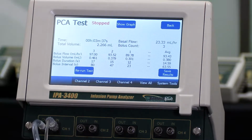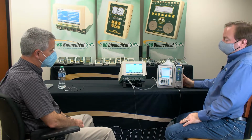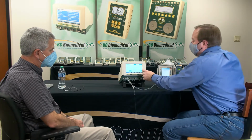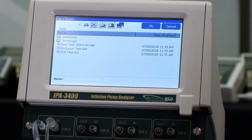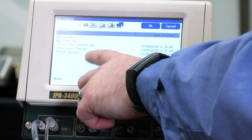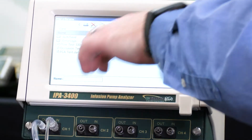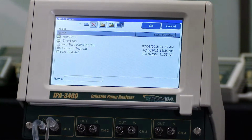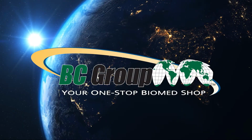And so that's our PCA test. So those are the 3 test modes. That's really all there is to it. We can save our results. This saves it to a DAT file, which is basically a comma-delimited file. These files can be viewed in BC Flow, and then that can create PDFs if you want a PDF report.